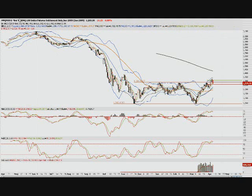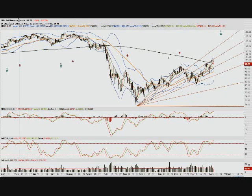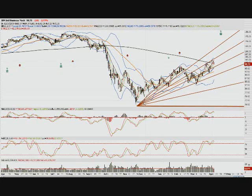I'll throw in a couple stocks for you that I've been looking at too, along with the other ones I've been playing. IBM has come up, hit the 200 moving average, tried to blow through it. I've got a fan fib on here. You can see how that's played key into here. It hit the 200 moving average, and it's now beneath it. I expect it to come down here, maybe touch in this area, maybe try to break through that 200 moving average again before dropping down.